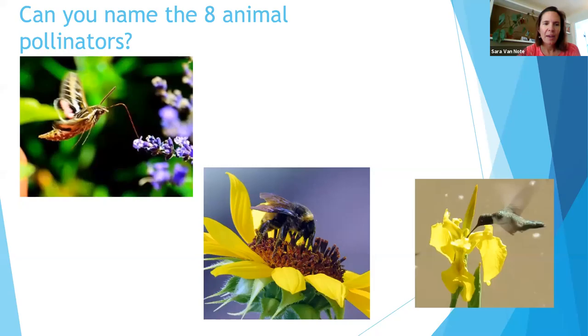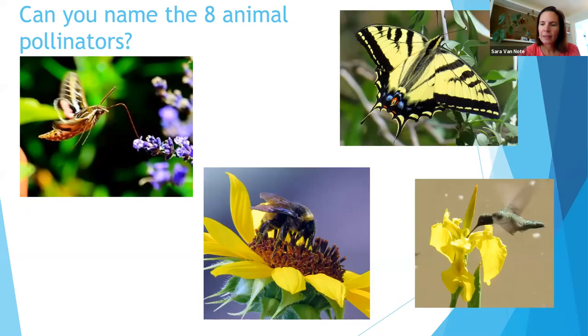Okay, how about this one? This is actually a moth, and we're going to be starting to see more of these, I think, soon. This is called a hummingbird moth. And butterflies. Who thought of butterflies? Excellent. So these are the 4 kind of the ones we think of a lot. We see them. They're colorful. They're usually big enough and around enough that we can see them. But there's some more that I'm going to show you, the other 4.